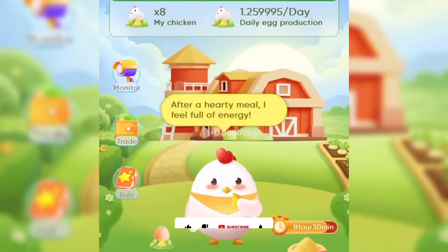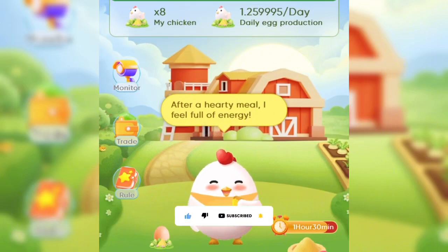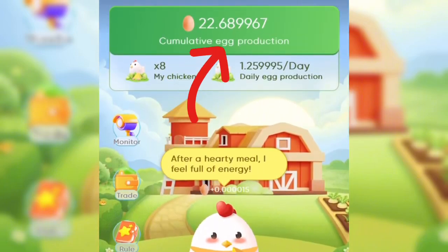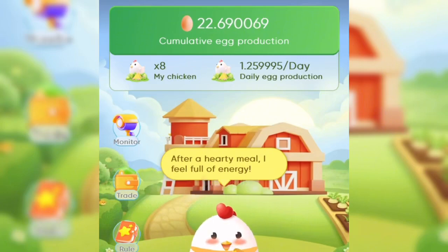Now once you delay in feeding this chicken, or you delay in cleaning the environment of this farmyard, your chicken production will be very slow. That is why I said every minute, every hour, check around this, listen to what this chicken has to say. This chicken is actually what you are going to pay attention to get fast production. Now you can actually see that my cumulative egg production is just rising fast, as I have 22.69 eggs right now. As you can see, the production is very fast. So this is all you have to do around this farmyard.